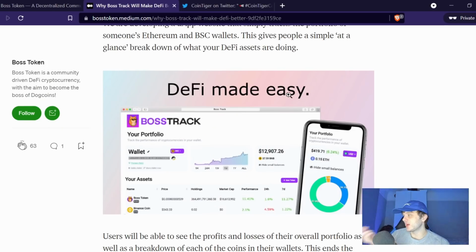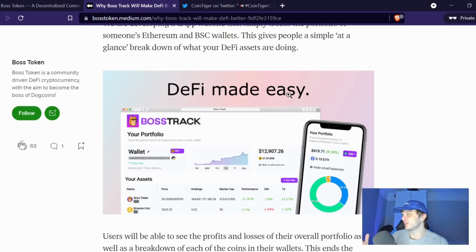But the most important aspect of this is the fact that this is way easier to market than marketing a cryptocurrency, because this is a free website. The only thing is that it's monetized through holding Boss Token and some banner ads. It is a free website, so this is way easier to market. What is easier to convince people to do? To buy a cryptocurrency on PancakeSwap, or to check out a free website that requires no registration? I think it's a lot easier to convince people to use the free website.